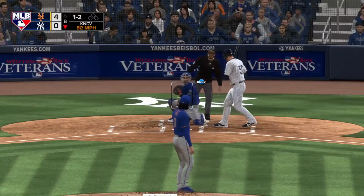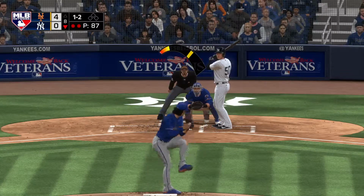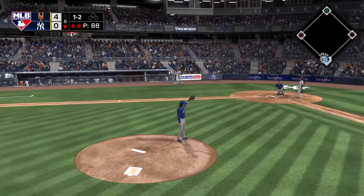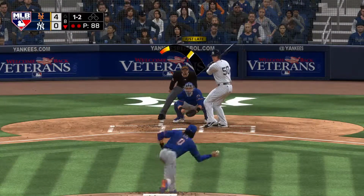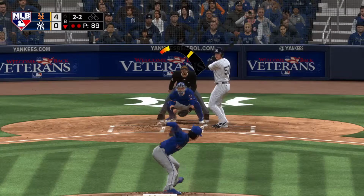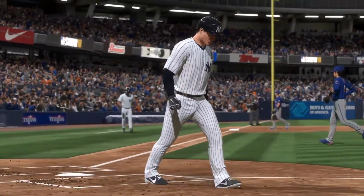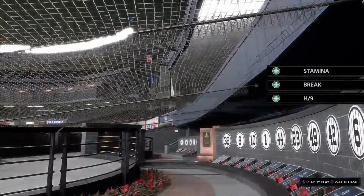Nope, that's a ball. And there's one well above the zone for a ball. And he fouls this one off. The next 1-2 pitch. And that misses, 2-2. And yet another strikeout here. His 11th of the ball game, and this one ends the inning. So the Yanks go 1-2-3.